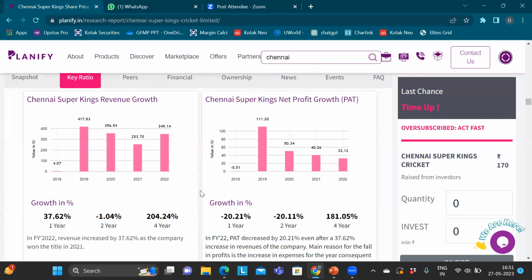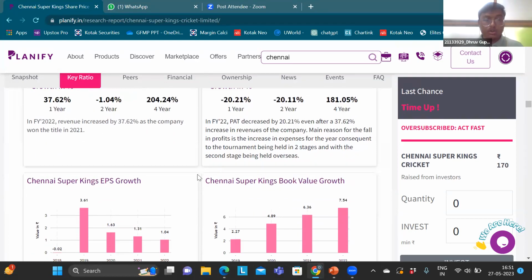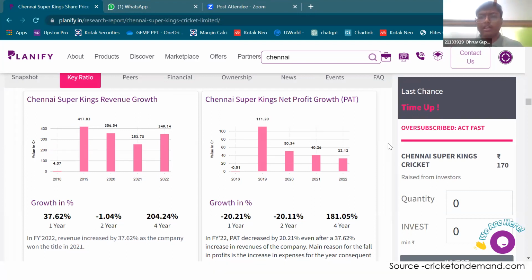If I were to look at historical numbers, let's look at the FY 2019 number, which was a very normal year and can give us a very good idea. If I do the math, over the revenue of 417 crores, there was a profit of 111 crores, which is roughly 25% of the revenue. Now, if I take the same number, or even being more conservative, I take the PAT percentage at 20%, then we are talking of a revenue of 700 crore plus and a profit of 140 crore plus, which is almost 4.6, 4.7 times the profit of FY 22, which was 32 crores.